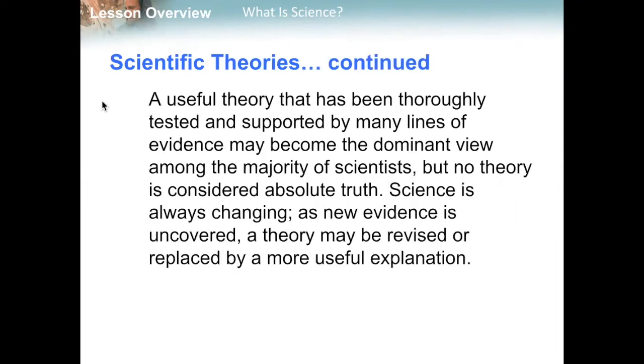A useful theory that has been thoroughly tested and supported by many lines of evidence may become the dominant view among the majority of scientists. But no theory is considered absolute truth. Science is always changing, and as new evidence is uncovered, a theory may be revised or replaced by a more useful explanation.